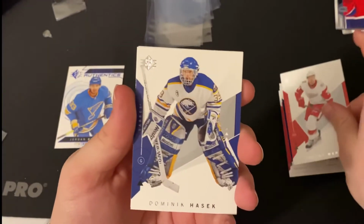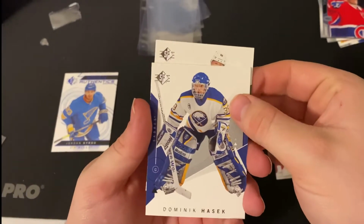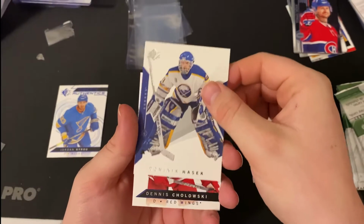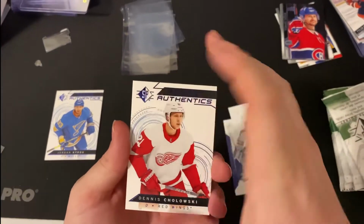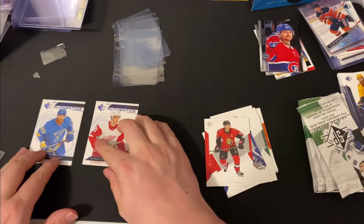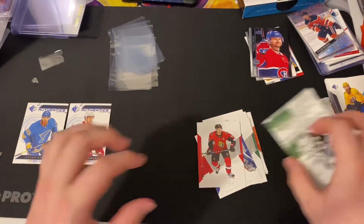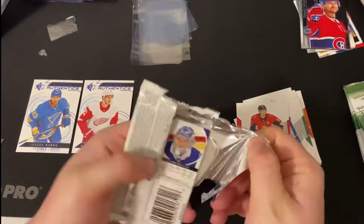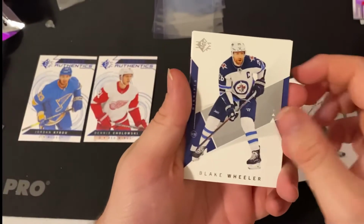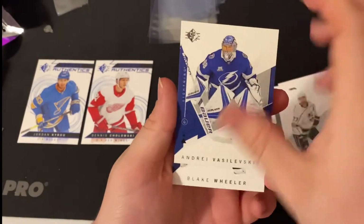Manta. Dominic Hasek. Jurik Staal. Dennis Chalowski, authentic rookie. And Mark Stone. Next pack. Jeff Carter. Vasilevskiy.